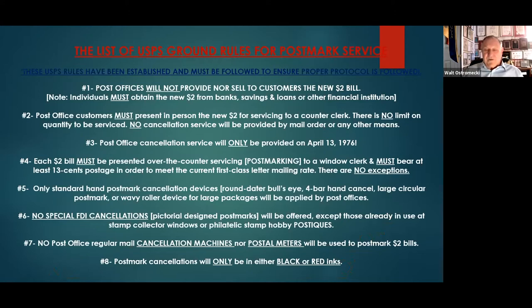Okay. First off, the post offices will not provide any $2 bills. You'll have to go to a financial institution first in order to obtain the $2 bill, and then you can bring it to the post office for servicing. Second, you must present that particular bill in person at a post office to a counter clerk. There's no limit on the quantity you can have serviced. No cancellation service will be provided by mail order or any other means. Third, post office cancellation service will only be provided on April 13th.